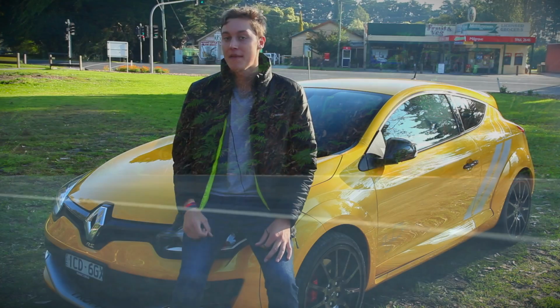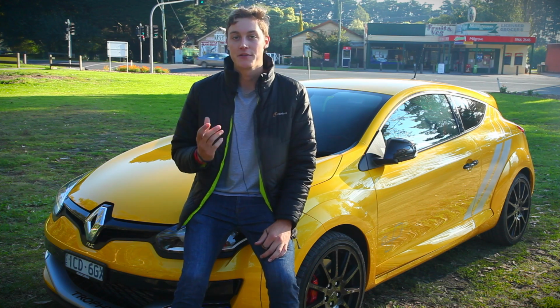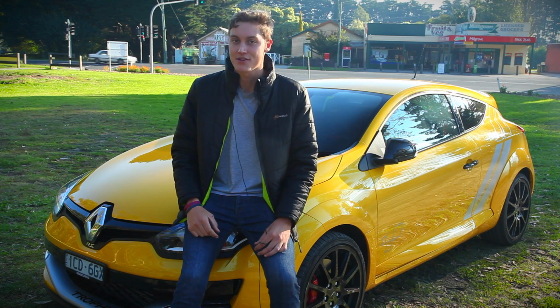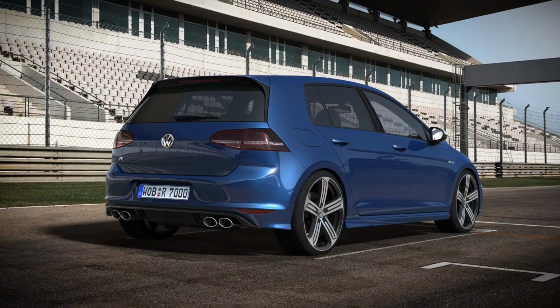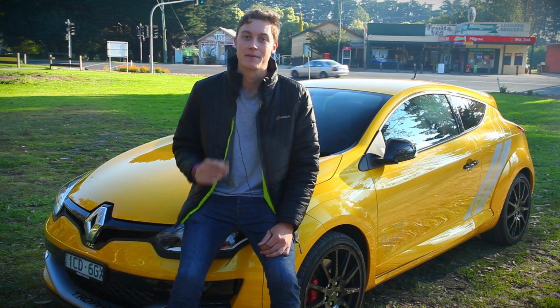Ultimately, the way you feel about this Renault comes down to whether you look at it as an expensive hatchback or a cheap sports car. There's no doubt it makes you feel special, but 54,000 Australian dollars is a lot of money for what is underneath essentially a French shopping hatch. There's also the issue of something like the Golf R, which has a four-door body style, a little bit more power and all-wheel drive. For me though, the way this thing makes you feel sets it apart.